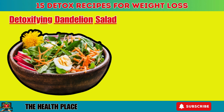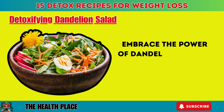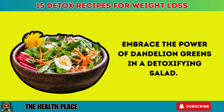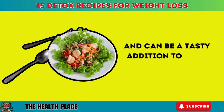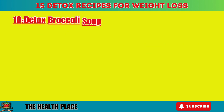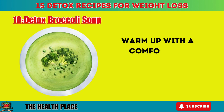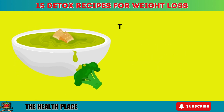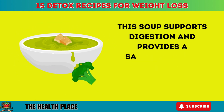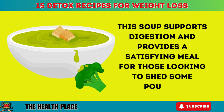Detoxifying Dandelion Salad. Embrace the power of dandelion greens in a detoxifying salad. Dandelion is known for its liver-cleansing properties and can be a tasty addition to your detox routine. Detox Broccoli Soup. Warm up with a comforting detox broccoli soup, brimming with fiber and nutrients. This soup supports digestion and provides a satisfying meal for those looking to shed some pounds.